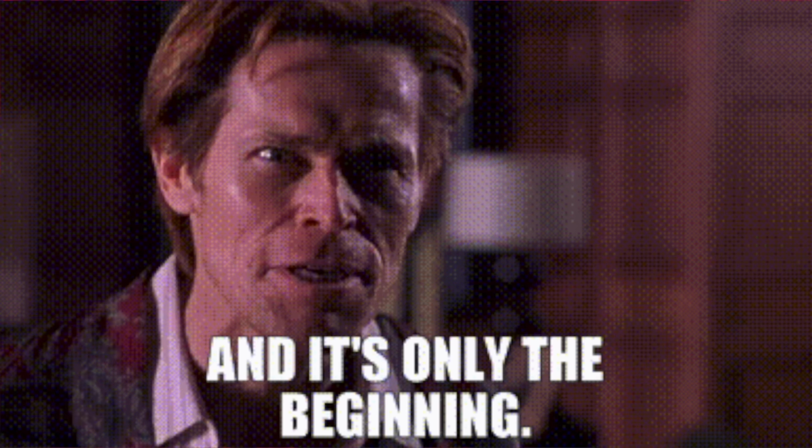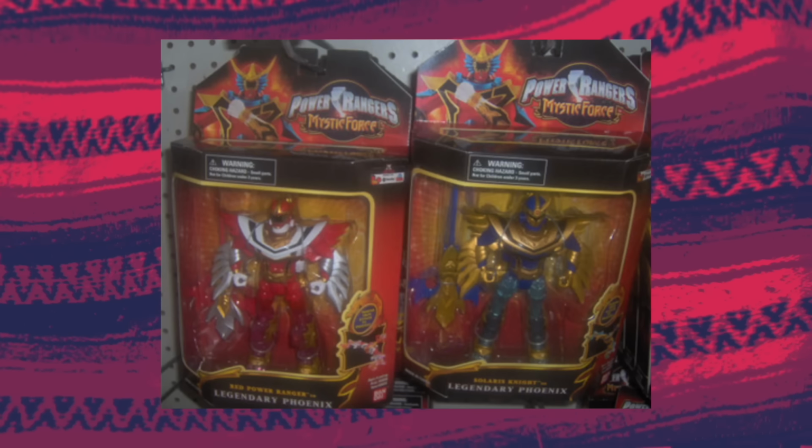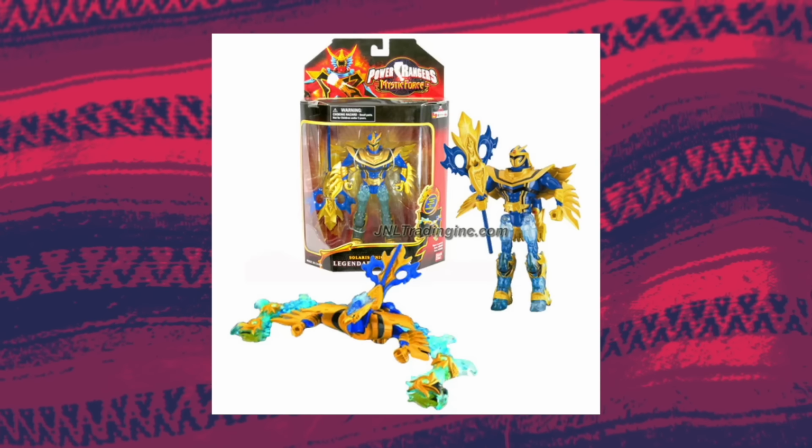Okay, that's as basic as we're gonna go. Then we got the Mystic Force Lunar Wolf Ranger, which is basically the purple maroon Ranger, but colored white, red, and gold. Cool, I guess. Toy exclusive. You got Gold Ranger Battleizer. They can turn into a Phoenix now.